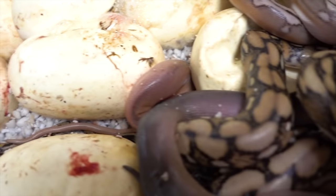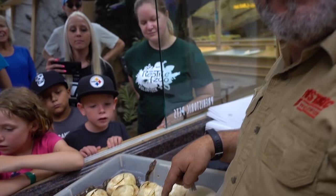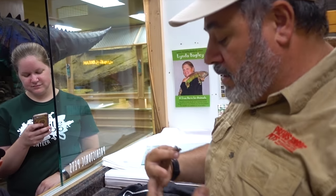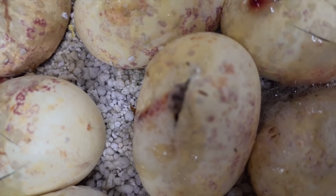Okay, so what we got here is, we had some questions about the bubbles. The bubbles mean that the snakes are breathing, which also means that they're absorbing the yolk, because when they first start absorbing the yolk, they breathe, and then the yolk is literally outside the snake, and they start absorbing it in, and that means that they'll be ready to come out.